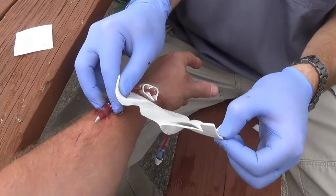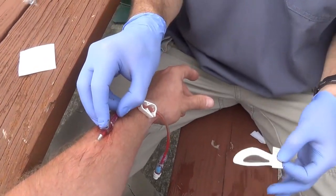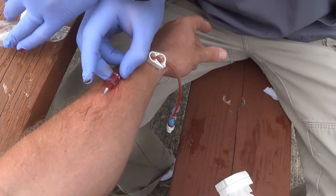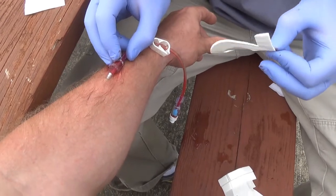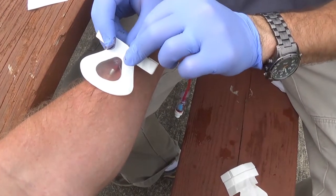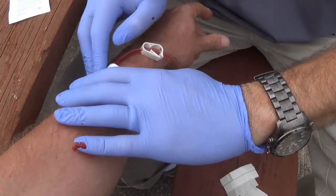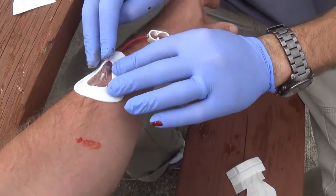All right, so now we need to secure this down. You always want to make sure there is some type of window. You don't want to put tape over top of the site where it actually goes into the skin. You want to be able to observe that. So we're going to put this on top right here, and we have that secured right now into Garry.